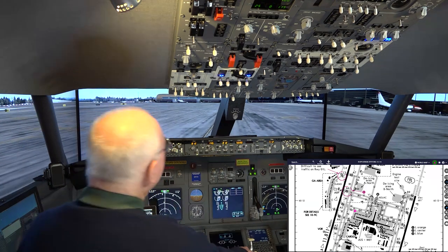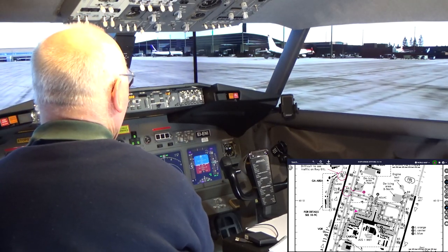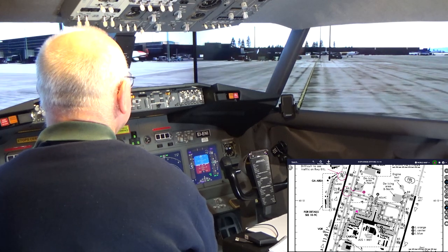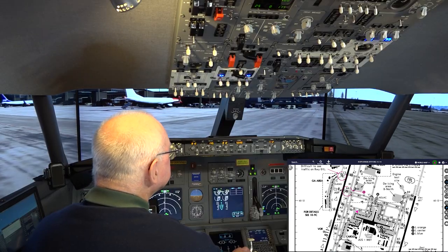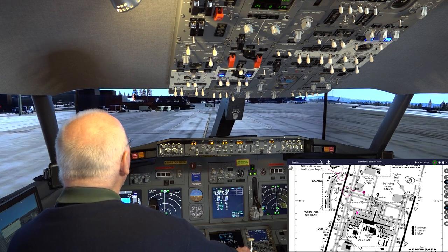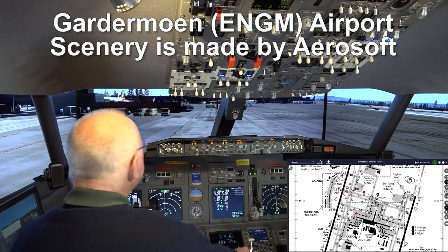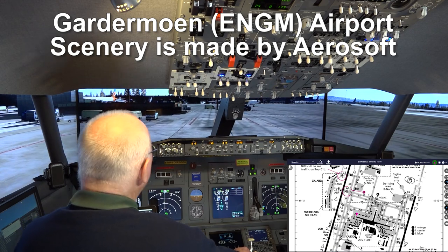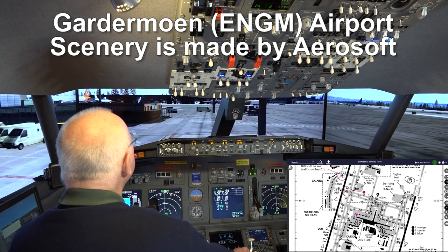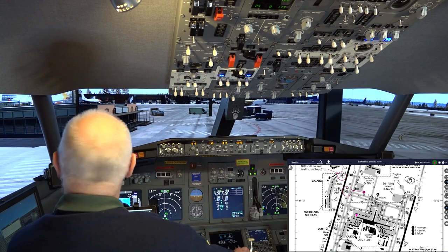This is number 10. We'll take this one. Would you stick your hand out, please? Okay. All right. This one. This, of course, is Aerosoft that made this scenery. And we're coming up to our stop point and apply the brakes a little bit here. And whoa there.